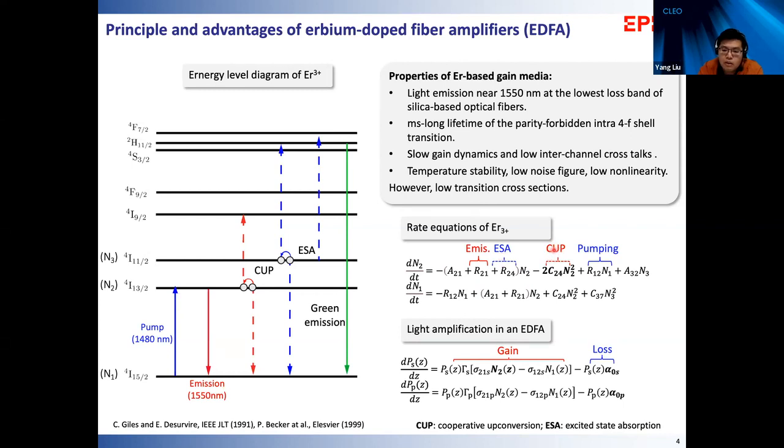So cooperative up conversion here. Let's focus on the first order cooperative up conversion. In this case, it's proportional to the square of the population of the first excited level. That means when you have a larger population in the excited level, this parameter can really limit your performance for high gain operation.